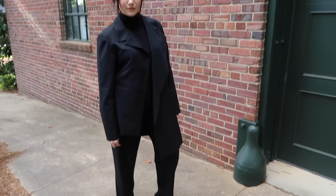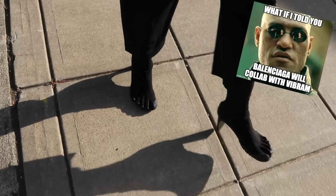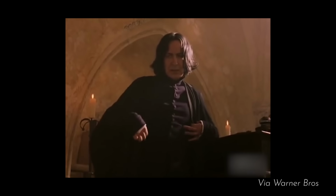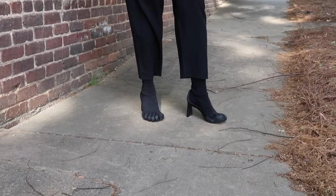But even without them, we were certainly picking up some dystopian, Matrix-like feelings. What if I told you that in the future, Balenciaga would collab with Vibram? I mean, does the existence of these shoes prove that we live in a simulation? Maybe. Now, overall, I actually really like this outfit. It kind of makes me feel like Severus Snape going to the beach, just because my shoes are kind of like sporty water shoes. Yeah. You know? Does anybody have SPF 394?